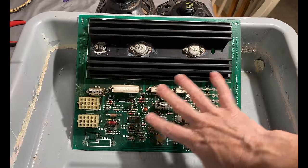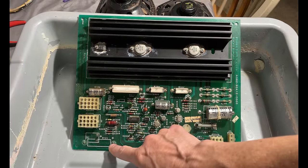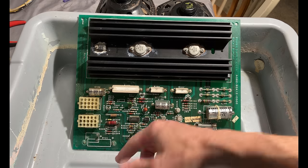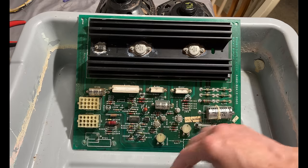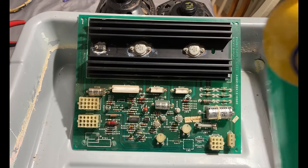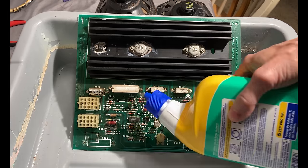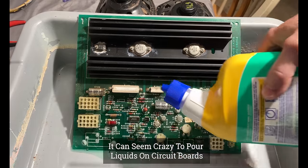All right, so here we have the main power board, and we have lots of damage from the battery. The battery is alkaline. It spills a basic solution which corrodes everything in the area around it. So I've got some Zep acidic toilet bowl cleaner, and we're going to use it to soak all these areas and try to neutralize all that base.